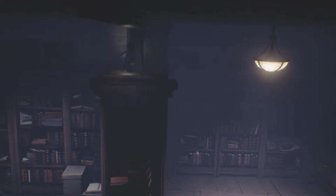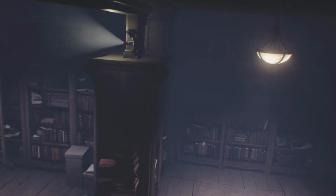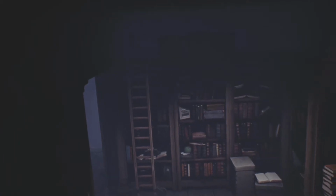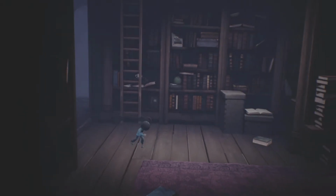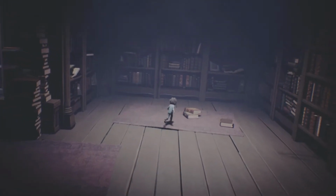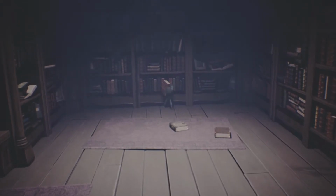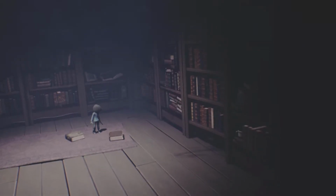There's nothing else up here. What was that? There's nothing. Like I said, I don't think a fall would faze him, but just for safety, we're gonna climb. Or you could just drop down, I don't care. As long as you live, I'm not bothered how we get down, to be perfectly honest, mate. So we grab this book, slot it in there. And the door is open.